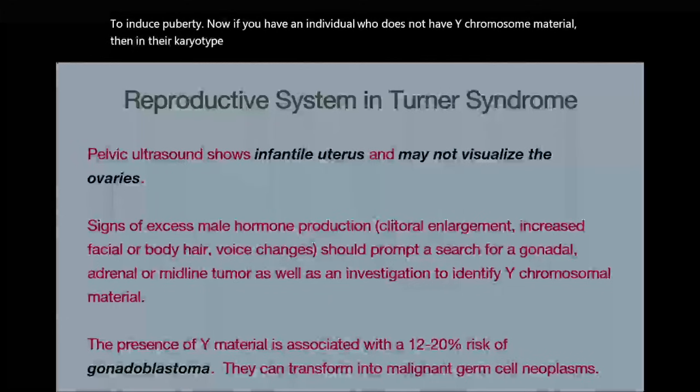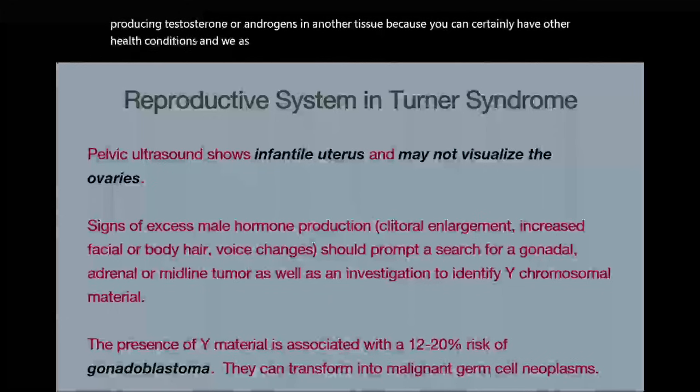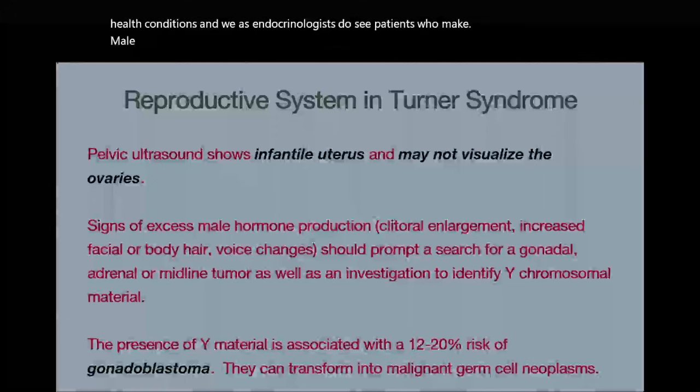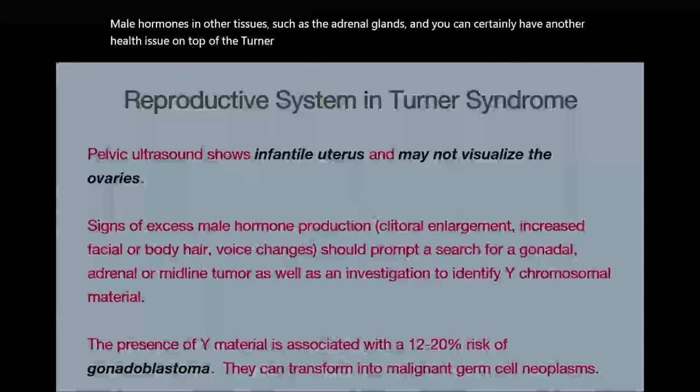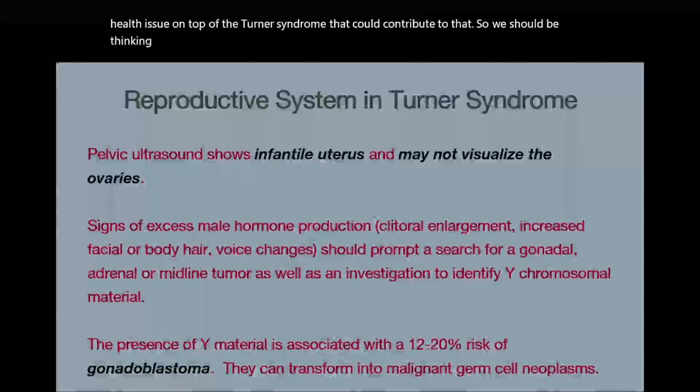Now, if you have an individual who does not have Y chromosome material in their karyotype or in their genes, then we may need to look at whether they're producing testosterone or androgens in another tissue, because you can certainly have other health conditions, and we as endocrinologists do see patients who make male hormones in other tissues, such as the adrenal glands, and you can certainly have another health issue on top of the Turner syndrome that could contribute to that. So we should be thinking about other potential medical conditions, not just Turner syndrome or Y chromosome material.